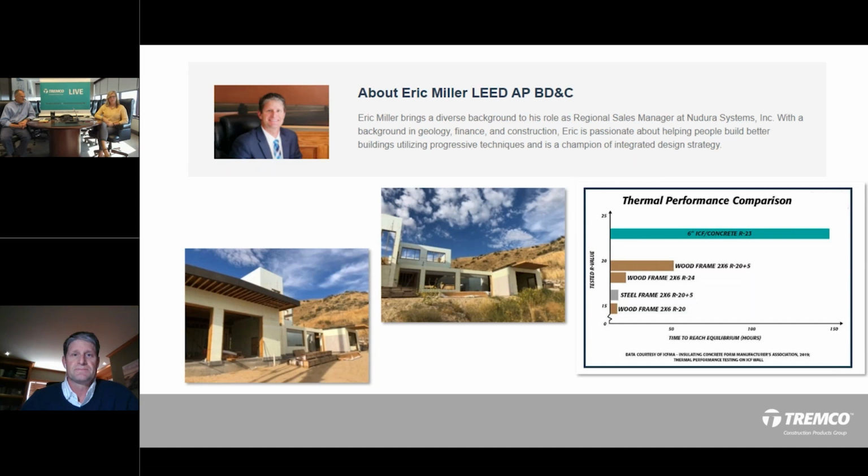So we got a few pictures here and a chart. Tell me what we're looking at here. One of the things that really attracted me initially to insulated concrete forms was the thermal performance. I grew up in a house in Massachusetts that was really quite leaky and pretty uncomfortable.